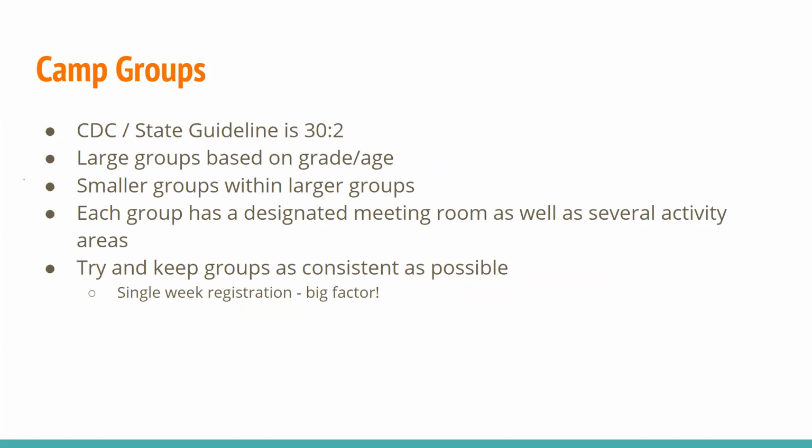So, our camp groups. The CDC and the state guideline is 30 kids to 2 staff. So that's more large group based, but we'll have smaller groups based on that. As you saw, we have 3 big age groups, and then there will be smaller groups within that larger group. So as the staff was going through who's where, they'll have a group of maybe 10 to 12 kids in their group that they'll go around and do the activities with. That is what the state guideline states, so we are going based off of that.